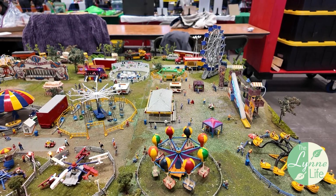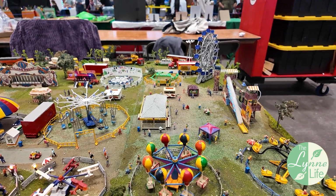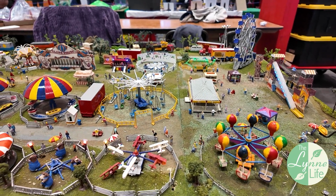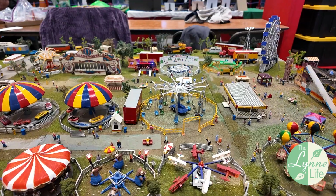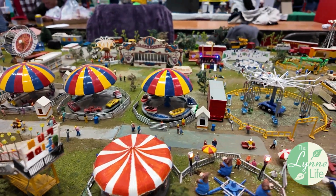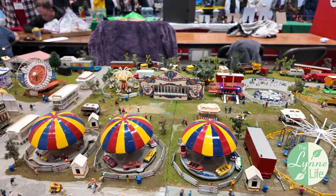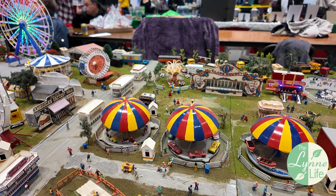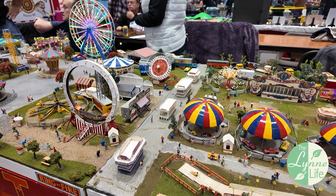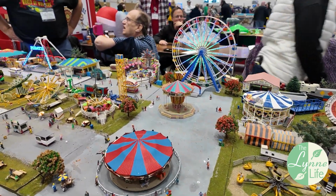Here's another display. We've seen this before. All animated. This is beautiful. Yeah, you got everything. You got little carousels. Got a slide. You got another some other ride going on over there. A lot of lights. Look at the beautiful Ferris wheel over there.